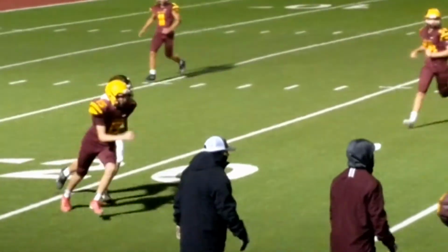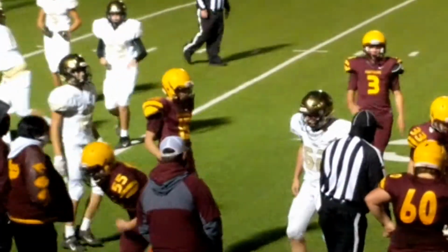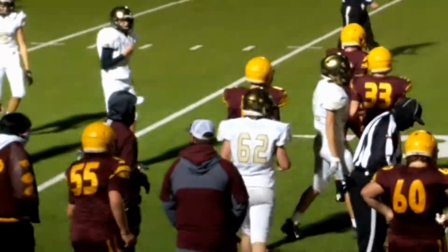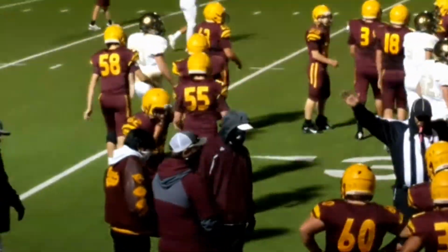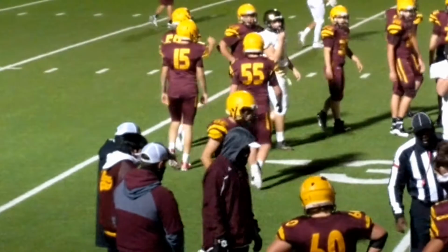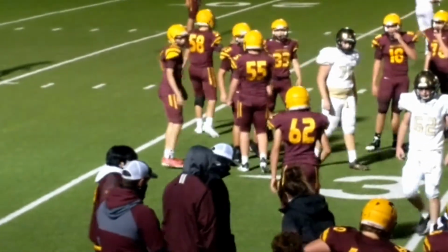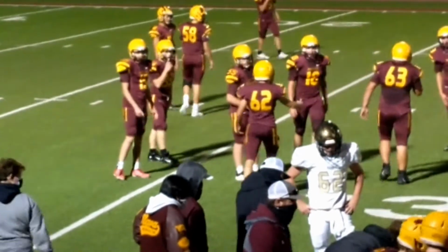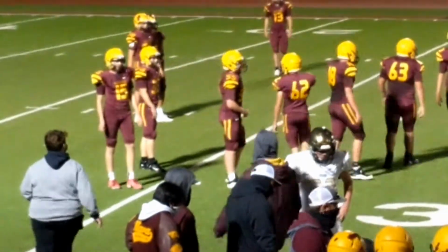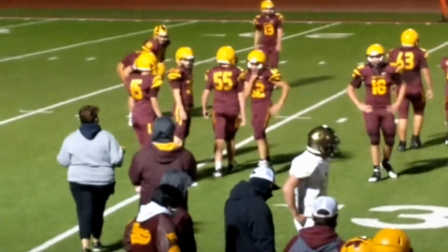Toss back to number 33, Stebbins. Taken out of bounds by number 18, Sailor Bacon, and number 62, Dawson Hensley. Good job. All right. You didn't have to hurt him. Injury timeout on the field.